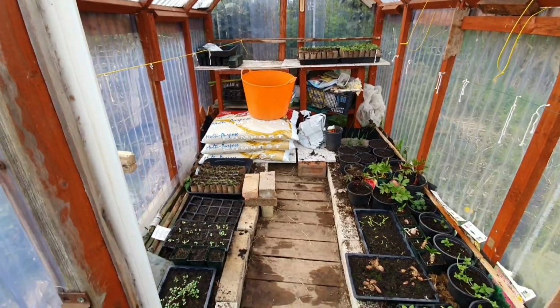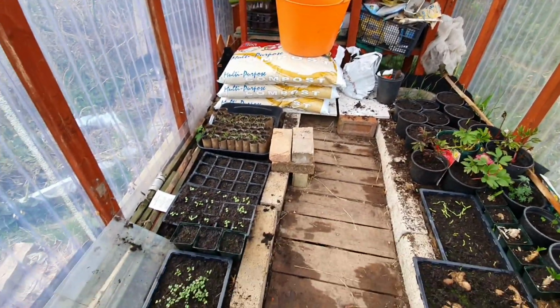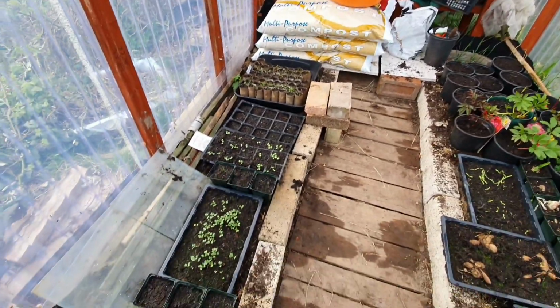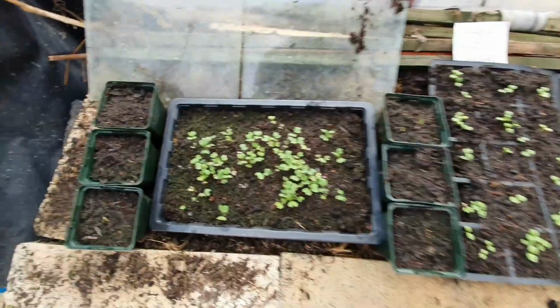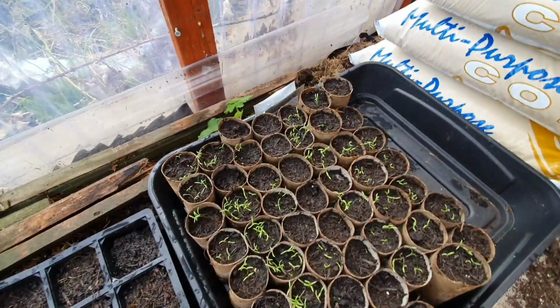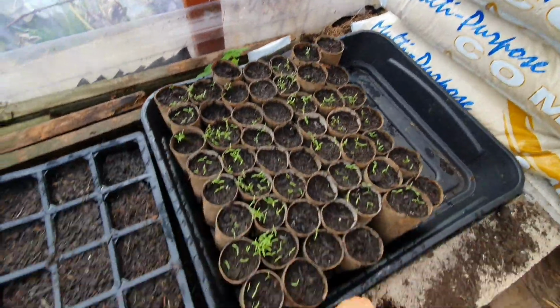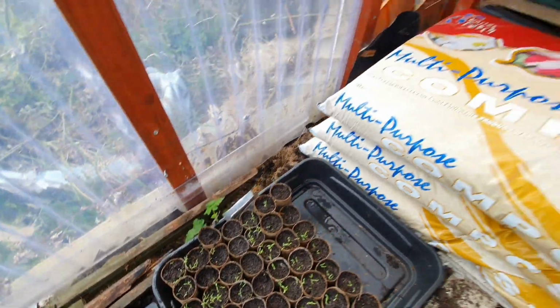Oh, here we go, my little seat there. 5 bricks put together. I need to really fetch another seat from home. But yeah, just take you through what I've got growing here. We've got tomatoes there, cabbage, stocks. I always forget which one they are. These ones make poppies. Starting to grow really well now. I don't want to overwater them because they will rot if I put too much water on.